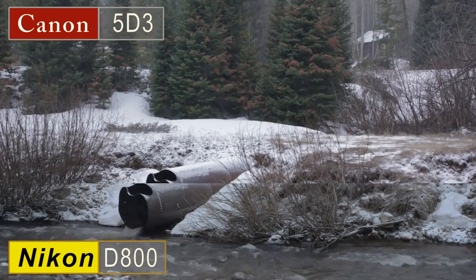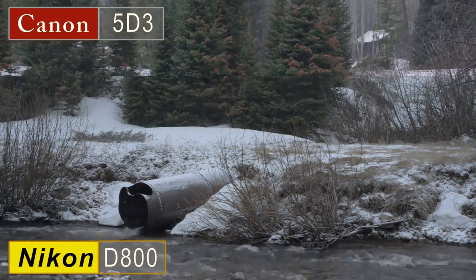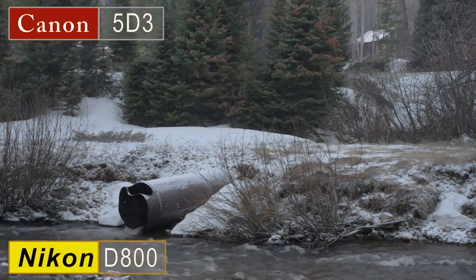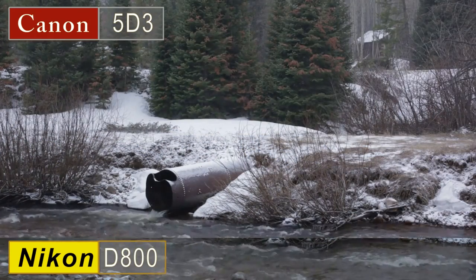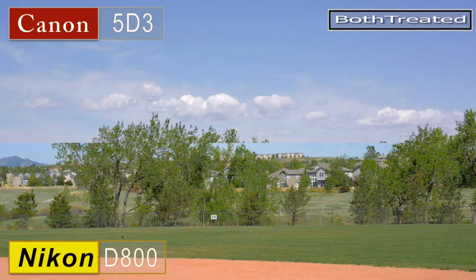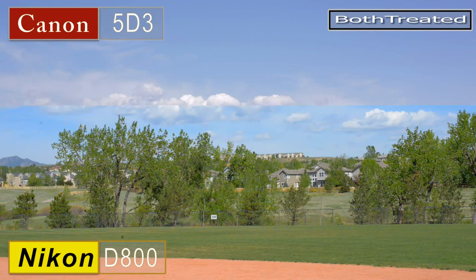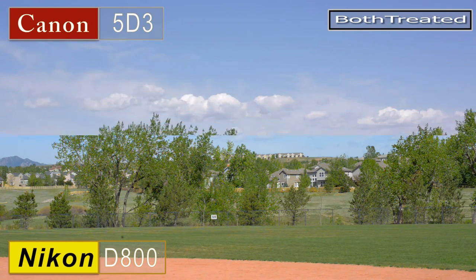So in conclusion, on the Canon side, I'm really glad they fixed the moire issues, and the low light performance of this camera is just insane. I'm really enjoying the headphone jack, but I wish they gave us 1080 at 60 frames per second and a tilt-out screen. For the Nikon, I'm really excited about all the latitude you get in the neutral picture style.